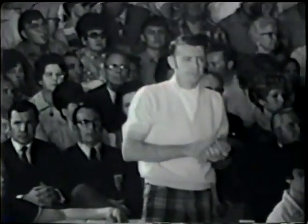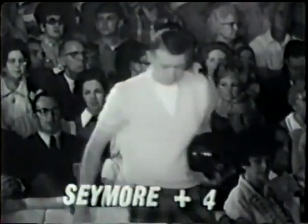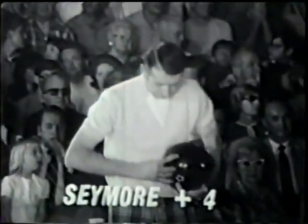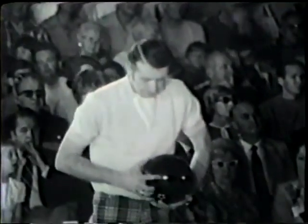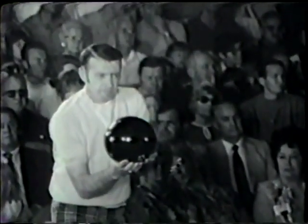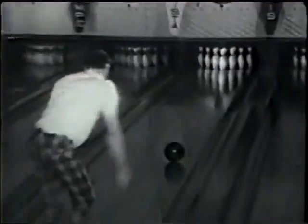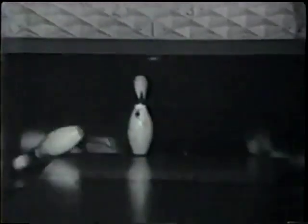The winner of that head-to-head game will then face the tournament leader, Mike McGrath. $10,000 to the winner today, plus a 1970 Cougar. Second place, $4,000, plus the use for 1 year of a Cougar. $3,500 for third, or rather fourth, and $3,000 for fifth.